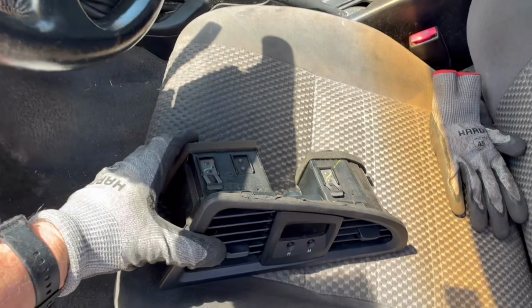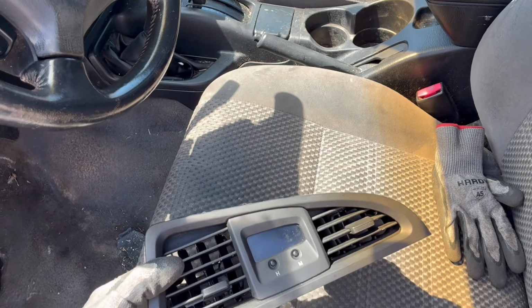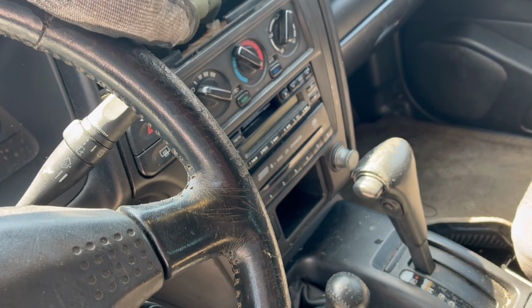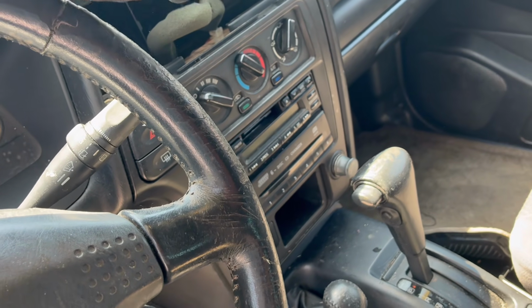Okay, got this out. Incredibly easy. Just no bolts. I just put a little trim tool behind it. Pops right out. The trim bezel does go for 50. I'd have to wait a little while. It's about a 30 to 40% sell-through rate. So I mean, it would sell. It might take half a year.